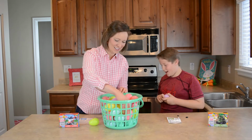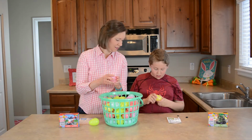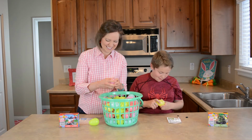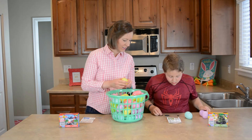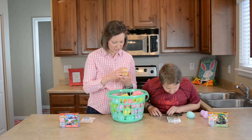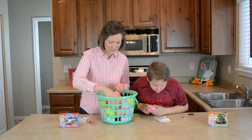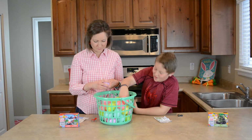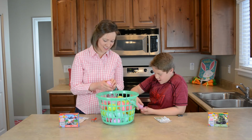You got another one? Yeah. Good job. I'm like an automatic claw machine, and if it's the one I don't want, I plop it back in. Hey, I got the piece I needed. Holy cow, you are flying through this thing. Oh, yay! I found the piece I was looking for. Awesome. This could go on for hours. Hopefully it won't take us that long.